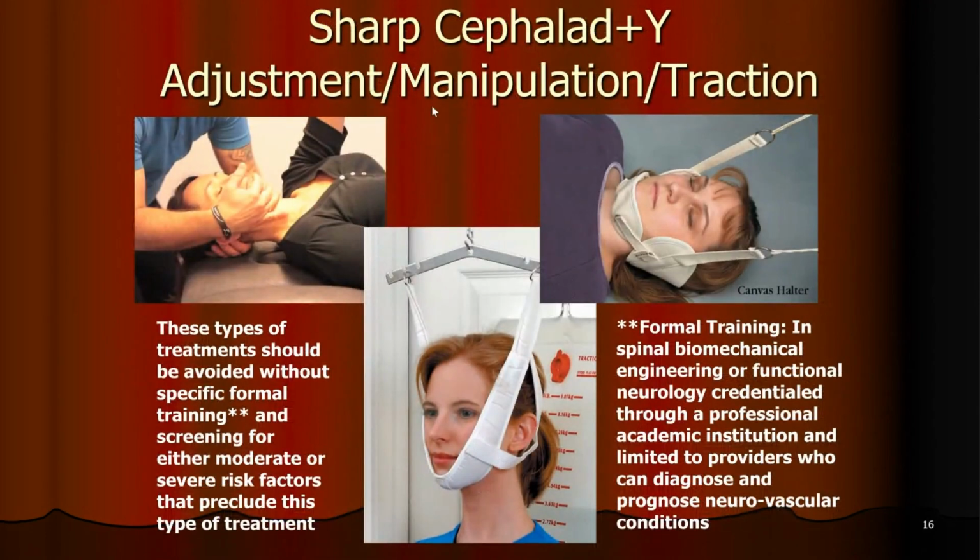Now, folks, this type of adjustment, and it's called the Condyle lift, a sharp cephalad, positive Y in the world of physics, sharp up top, Condyle lift, just sharp jerk. I've had that done to me. I saw my ancestors. I want you to know it was terrible. I would never, ever do that to a patient.